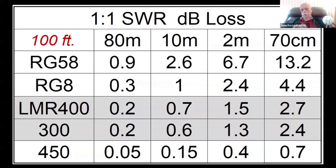Now, here's a rather meaningful table. This is a table showing you loss in transmission line from 80 meters up to 10 meters, which is the HF band, and then 2 meters, which is the VHF band, and 70 centimeters or 440, the UHF band. These are the bands that we most commonly use. And this is 100 feet of cable, whether it be coax or open wire line. Of course, these figures are shown for the line properly terminated. That means it's either got a proper antenna out at the other end, so that the SWR is 1-to-1 in the line, there's no SWR in the line, or it's got a proper resistor at the other end, 50 ohm resistor for coax, or 450 ohm resistor for ladder line, or whatever.